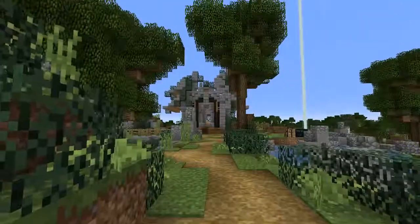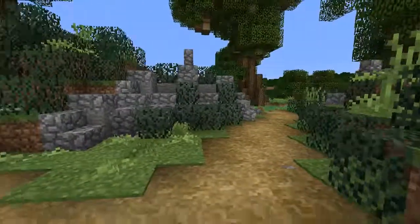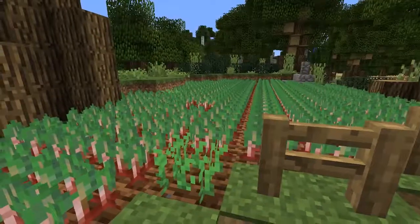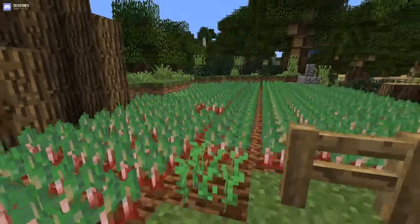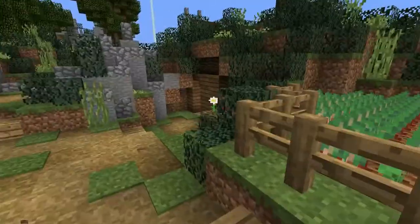I guess, yeah, there's the view down the hall. It's got a nice view, pretty well straight down the path. Not perfect. Ends right here, that nice tree. And put in a beetroot farm. This one's still not grown. Holy smokes, these things take forever to grow. So we got a beetroot farm, and we got a little bit up over here too.